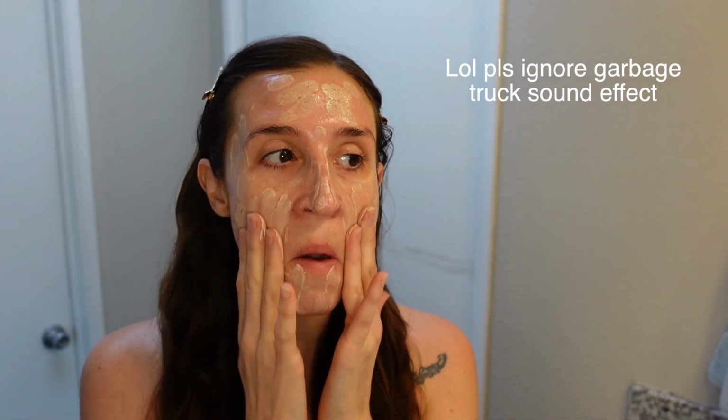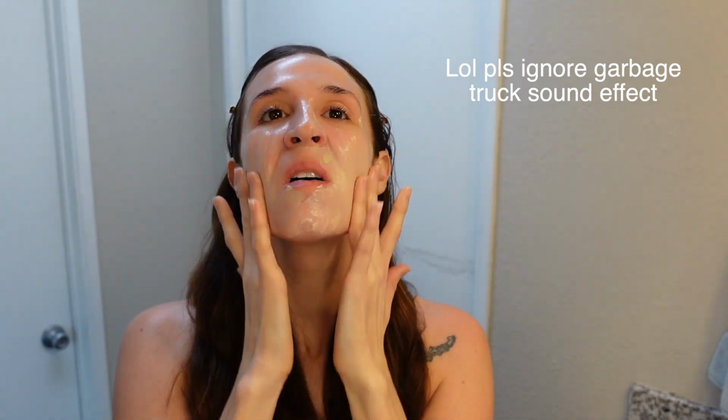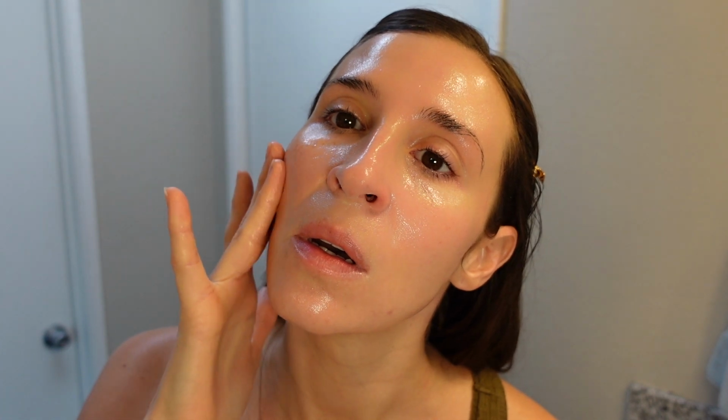After working it into my skin, I notice no noticeable tint, but I am left with a beautiful glow. In addition to that glow, this is super tacky. So think e.l.f. Power Grip Primer. That's the level of tack and grip that this leaves behind, which makes it beautiful for wearing under makeup.